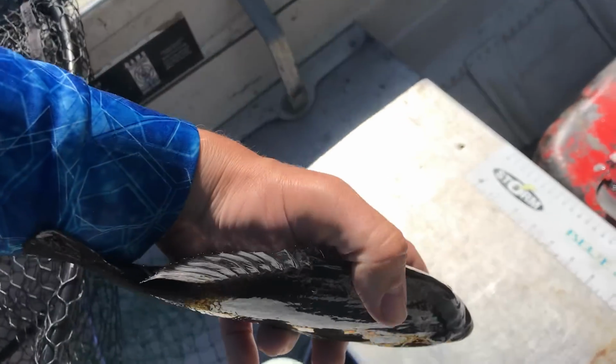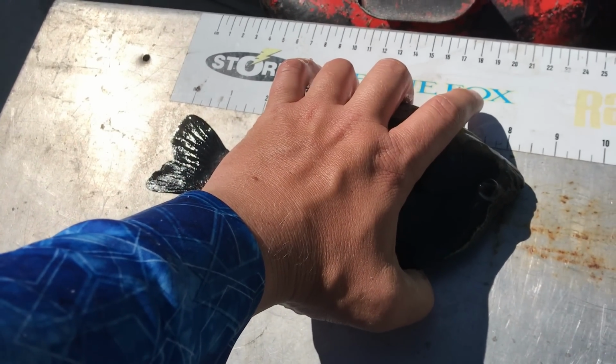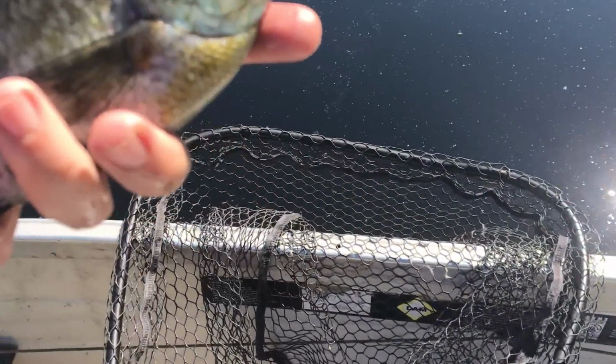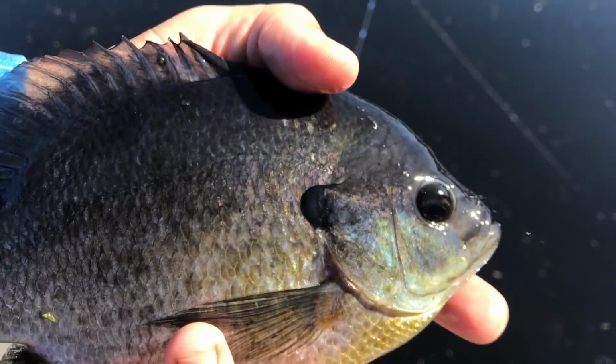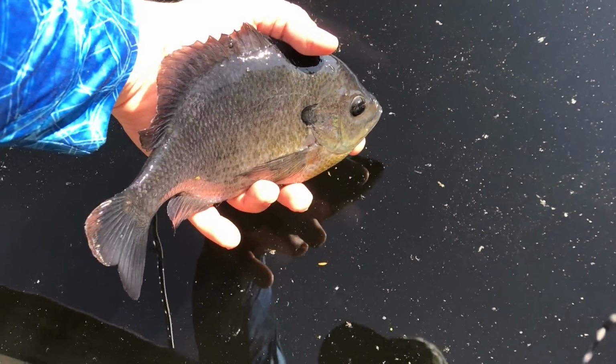So I finally caught one of the bigger ones up north here. Let's see how big it is though. Something like 8 1/4, maybe 8 1/2. But they're built right. There you go. That's what counts. Alright, buddy. Thanks for playing.